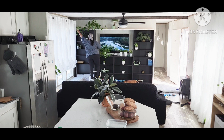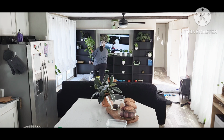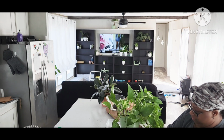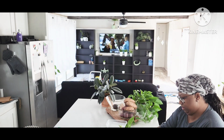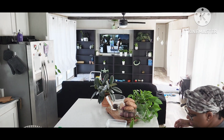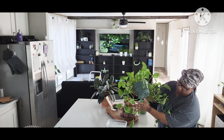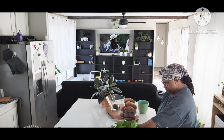My lighting in my house isn't the best. We're definitely in a good location. However, I do have shears up to my windows and blinds, and so that kind of blocks some of the light. I do look up what the plants need and what they like. However, it's difficult to find the wall space or the floor space for some of these plants because I have dogs.